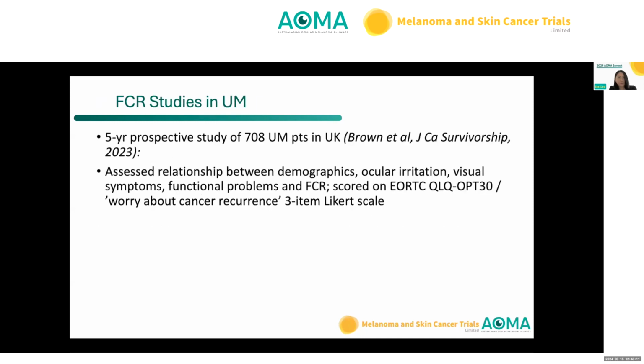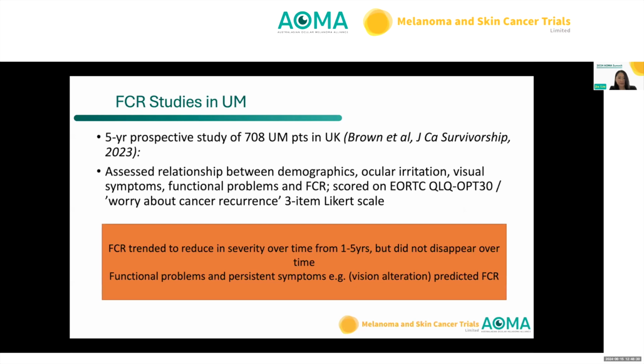There has been some research conducted out of Professor Brown's group in the UK, and this large study of 708 patients looked at the relationship between demographics, symptoms like ocular irritation, functional problems, and FCR on an abbreviated 3-item Likert scale, and found that FCR trended to reduce in severity over time but did not disappear, and functional problems and symptoms such as visual alteration predicted levels of worry.